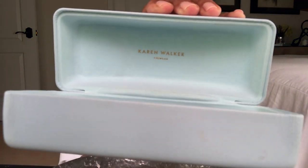I'm going to move on to another black pair. It's Karen Walker. Here's the difference with these. These have black at the top with a little brown and black tortoiseshell at the bottom. And then the lens is like a really pretty soft mustard yellow. You've probably put two and two together now that I like lenses that you can see my eyes a little bit.